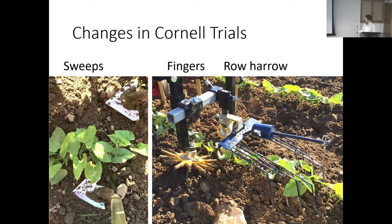And so one of the first things I did was switch out the torsion weeders, which I think were undercutting a lot of the crop, for some basic sweeps, which are farther away from the crop. I also gave the crop more space between the finger weeders here. And then I took out the middle tines on the row harrow to allow the crop to pass through.